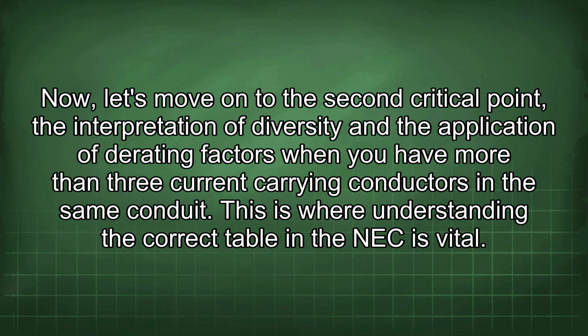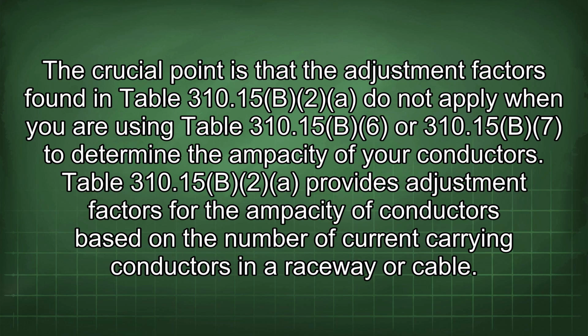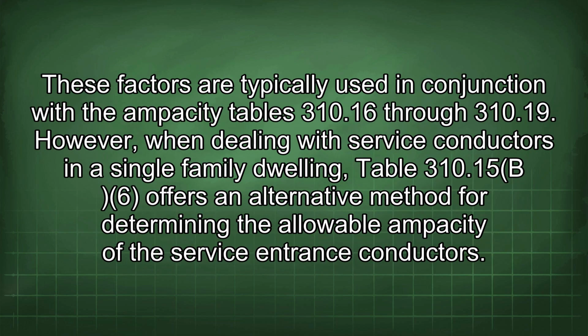Now let's move on to the second critical point, the interpretation of diversity and the application of derating factors when you have more than 3 current carrying conductors in the same conduit. This is where understanding the correct table in the NEC is vital. The crucial point is that the adjustment factors found in Table 310.15(B)(2) do not apply when you are using Table 310.15(B)(6) or 310.15(B)(7) to determine the ampacity of your conductors. Table 310.15(B)(2) provides adjustment factors for the ampacity of conductors based on the number of current carrying conductors in a raceway or cable. These factors are typically used in conjunction with the ampacity tables 310.16 through 310.19.